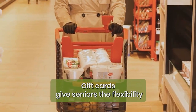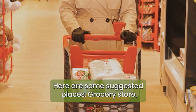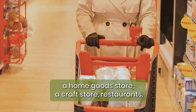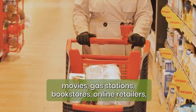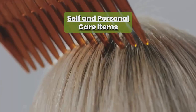Gift cards. Gift cards give seniors the flexibility to purchase items they need or want. Here are some suggested places: grocery store, a pharmacy, the clothing store, a home goods store, a craft store, restaurants, movies, gas stations, bookstores, online retailers, delivery services, and subscription services.